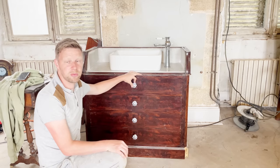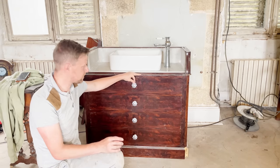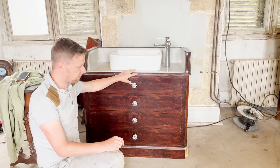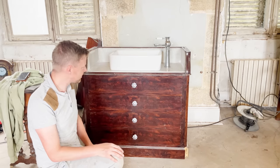The handles we picked up from Action, and they were less than a euro each. They go perfect with the colour that I want for the bathroom and the colour of the wood. They just finish it off. So it's another good job done. I'll go and crack on with the sink house now.